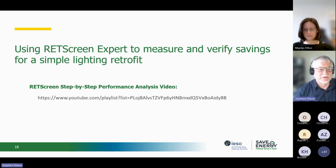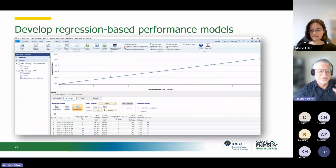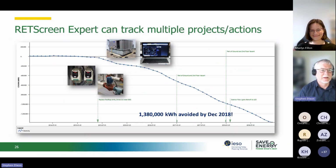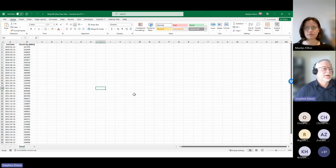Now, I could show you some slides, which I've actually prepared here, but I'm going to walk you through what's behind these slides. So these slides are here kind of as a placeholder. And ultimately, I'm going to get to the end of this, and I'm going to show you the M&V chart, and then I'll talk to you a little bit about what RETScreen is capable of beyond that. But what I'm going to do right now is I'm going to jump in, and I'm going to analyze the data set. This is the building in which there was a lighting retrofit conducted.